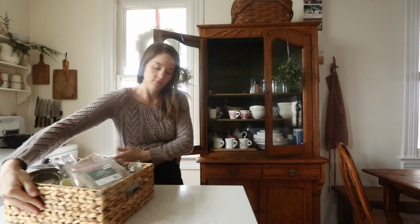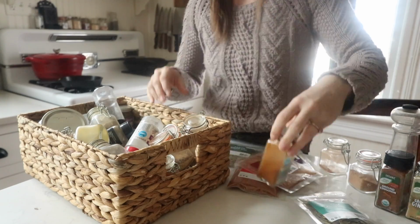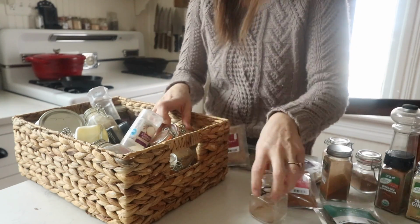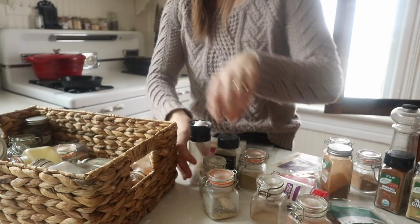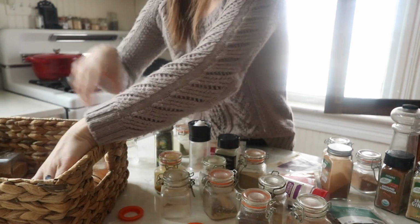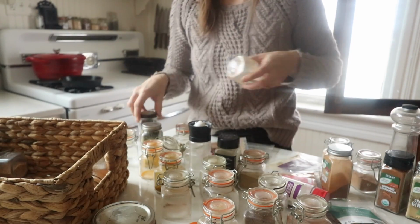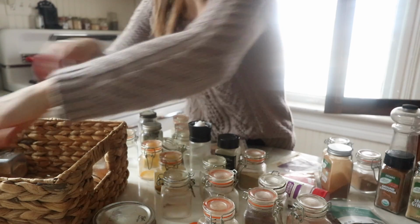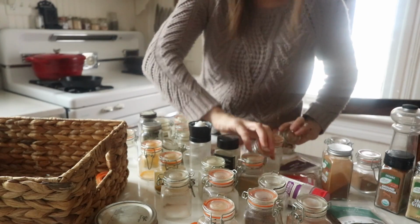Now the reason that I never tackled it is one, just procrastination. We all do this with things like this. It's just easier to go on with life and throw the spices in there and not organize them. And then two, I really liked the way the basket looked in here, and I wasn't sure how I could organize them in a way that made them really accessible without getting rid of my pretty wicker basket. But I've decided that it is more worth it to open my cabinet and see what I have to cook with, and I use more spices whenever they're organized. So I did ditch the wicker basket.